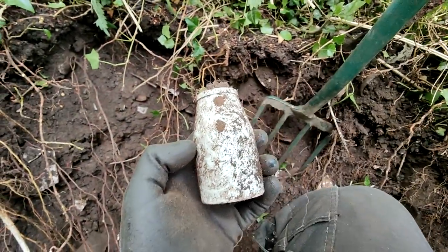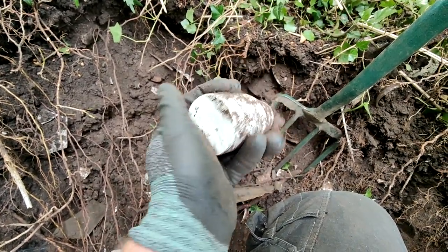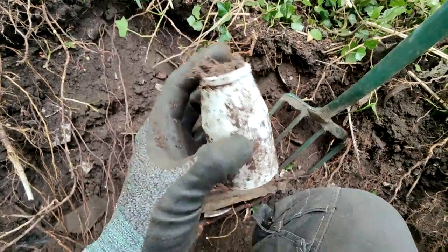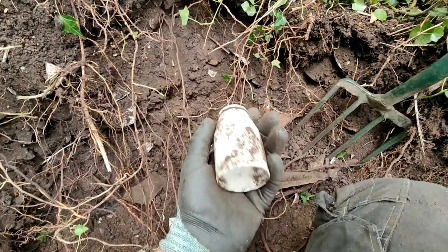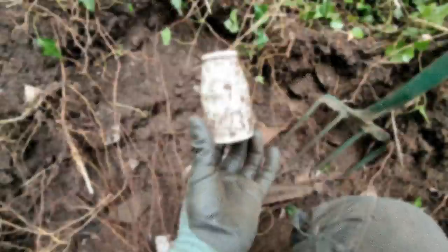Check it out. It's like a little milk. Don't think there's anything on it. It's quite cute though, isn't it? I'm guessing it's like some sort of milk or cream. Probably cream, actually. I think this is a good little spot here. At least I'm getting whole stuff now, so yes, very good.